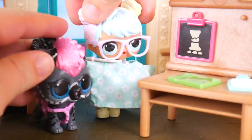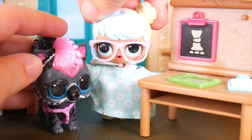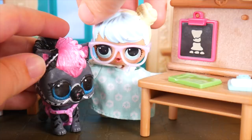Here, Punk Pony, look. You've got a little break in your foot. It's gonna be okay, but I do need to put a cast on it. And I'm going to give you a little shot to help the pain. I promise it'll make it feel better. Just a little shot right here.